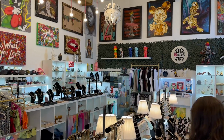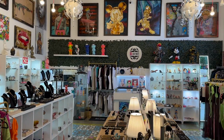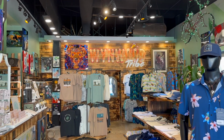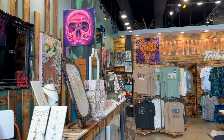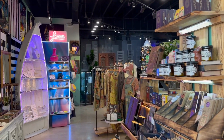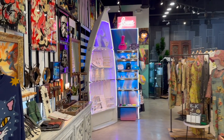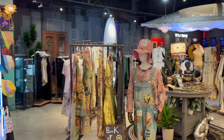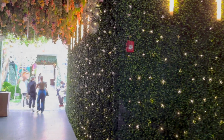Here are some shops that I'd recommend checking out: Supply and Advise, Frangipani, Wynwood Collective, the Lotus House Thrift Chic Boutique, and Wynwood Tribe. The Wynwood Tribe is probably my favorite of all of them because when I walk in there, honestly, I feel like every other thing I see, I want to buy it. They just have some really cool, unique stuff in there, from clothes to all kinds of funky, weird little doodads and cool stuff.